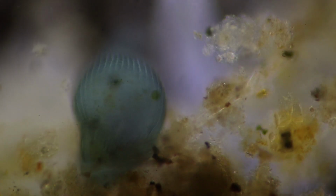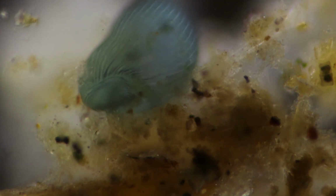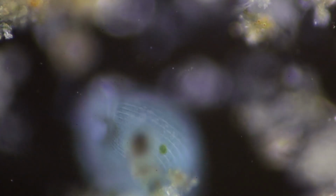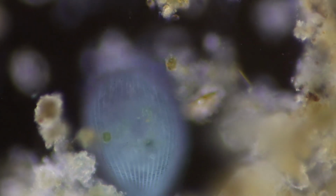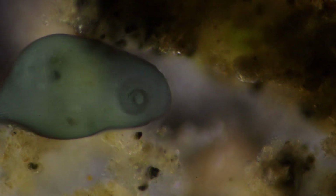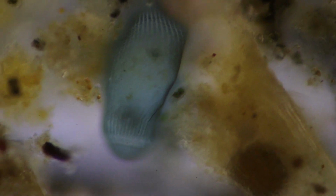There's some endosymbiotic stuff. Like there's a little piece of chlorella in there, if you can see it. It's coming in and out of focus, but it also has a texture on it that is kind of cool looking under dark field. And on the front, that actually starts to spiral, which is next to its cilia.